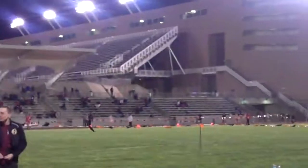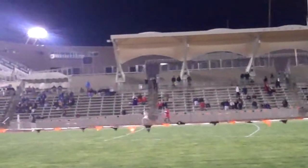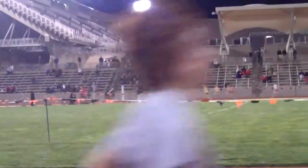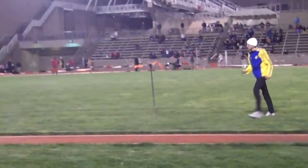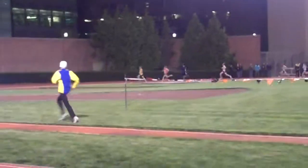Here they come. Colgate now with a pretty serious lead of his own. And here comes the bell lap. That was a 2:11.800. And now BAA getting passed into 4th.